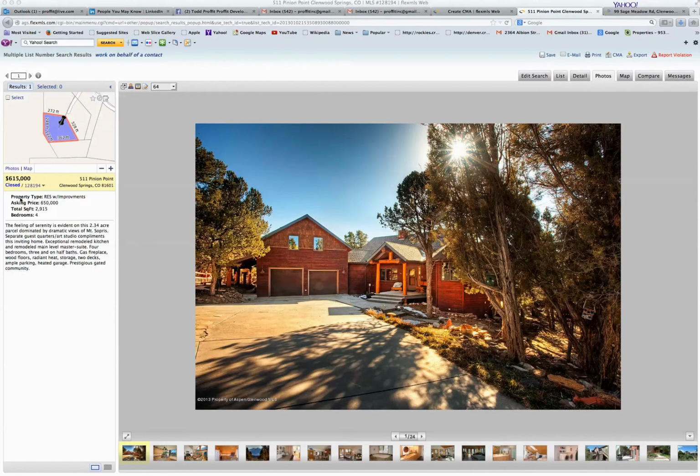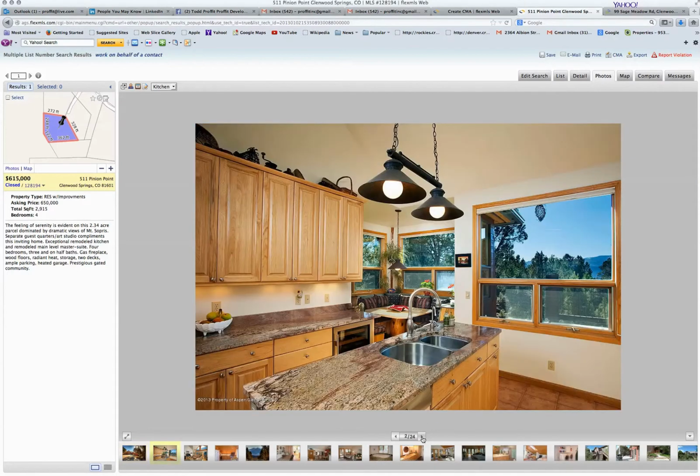Okay, taking a look here. This is the one that sold for $615,000. This is in Pinyon Point. This is exactly what they're building. Square foot, 2,915. And 4 bedrooms, okay? So this is what they look like. Now let's take a look at our best comparable.